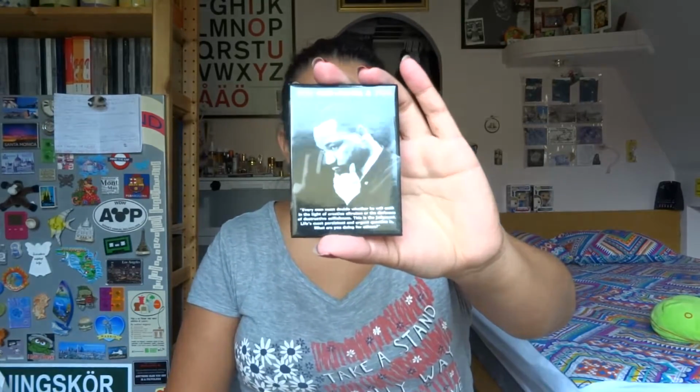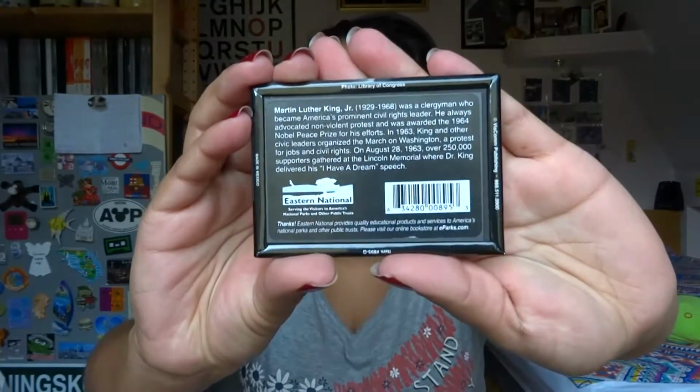Then the last thing that I bought at the souvenir shop was a magnet. This was $4.95. And it says, every man must decide whether he will walk in the light of creative altruism or the darkness of destructive selfishness. This is the judgment. Life's most persistent and urgent question is, what are you doing for others? And I thought that was really good. And then it also says on the back side, Martin Luther King Jr., when he was born, and a little bit of history about him. So this is also going up on my wall.